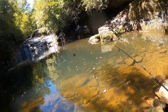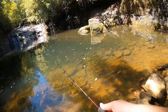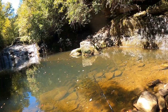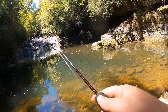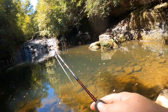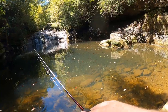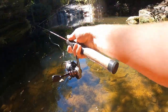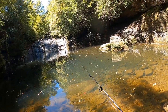Perfect backdrop to finish the day. I see a little bass right now. That crawl scared him. They know what's up. These in this first little hole, I mean, people have easier access to get to them without having to hike real far. So I imagine they done seen a few things. That little skittish, it looks like. But that won't stop us from trying.